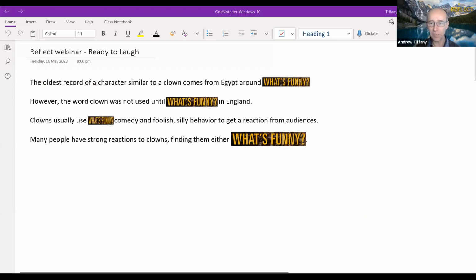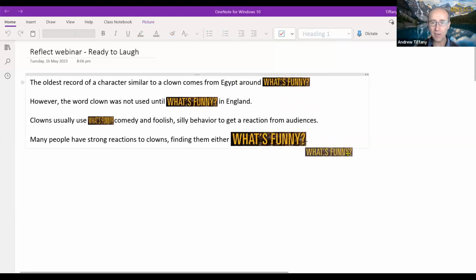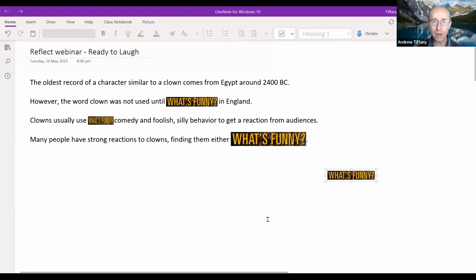So what's hidden behind what's funny here? Any ideas? I'll give you a hint. It's definitely BC, right? It's more than 2,000 years ago, because the Egyptians were at the height of their powers, like here. So Nels is saying about 200 BC. Cool. Any other guesses? 10 is saying 10 AC or CE, Common Era. 600 BC. Okay. Well, actually, the answer is 2,400 BC.